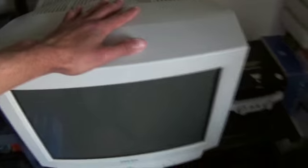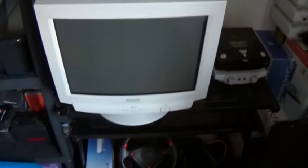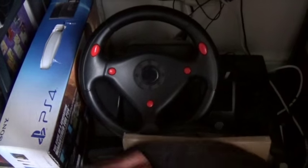Here's the CRT monitor, which, you know, I can use with a VGA connector to the Dreamcast. That looks amazing. That's what's in the background in a lot of my other videos. And then this set of shelving, there's the PS4 box and the steering wheel for the Dreamcast. The PS4 and the Xbox 360 are in the living room, because I use them on the big telly in the living room. And then just more boxes down here, really.